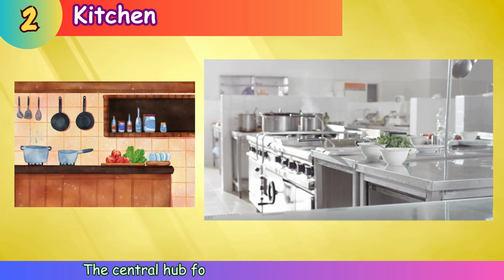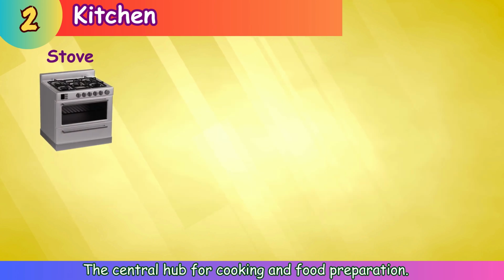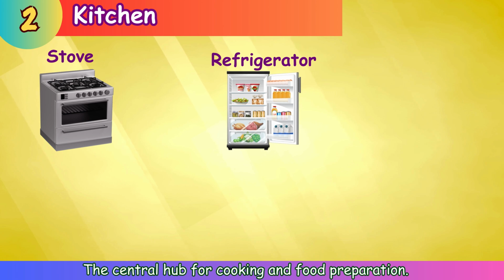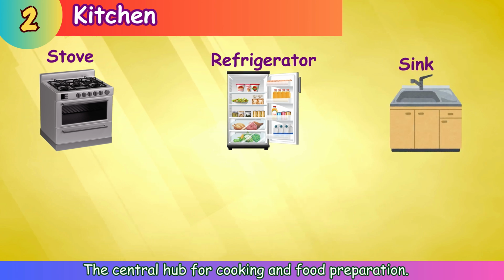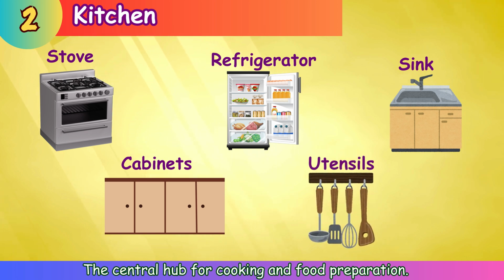Number 2. Kitchen. The central hub for cooking and food preparation. Kitchen typically contains a stove, refrigerator, sink, cabinets, and utensils.